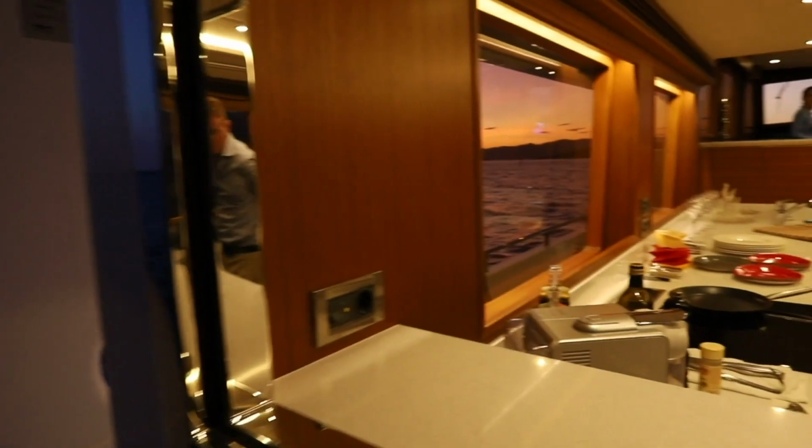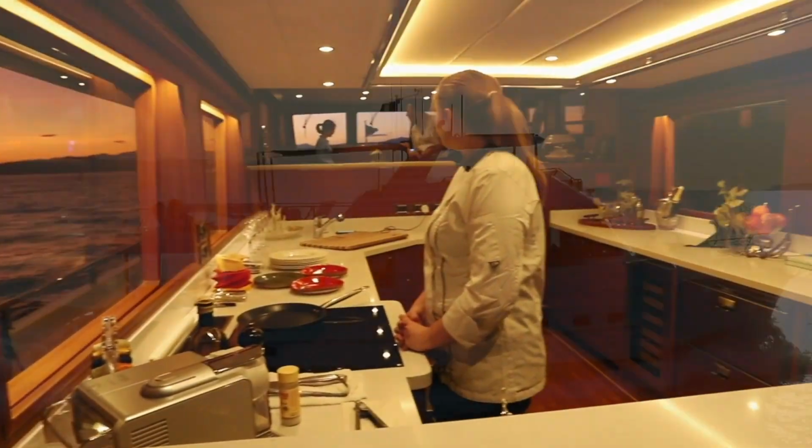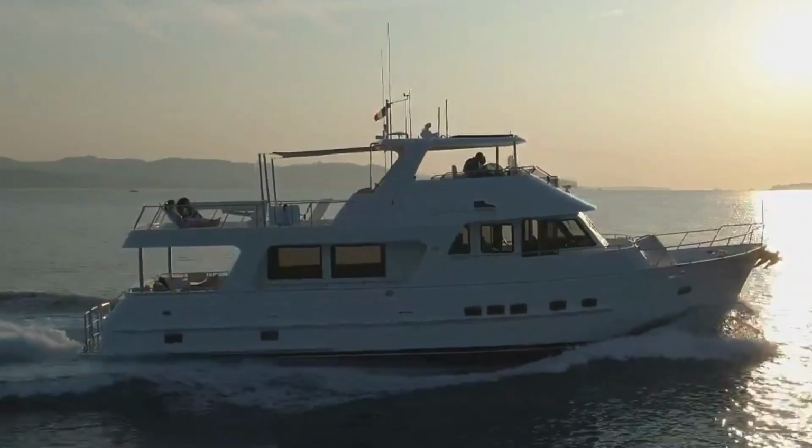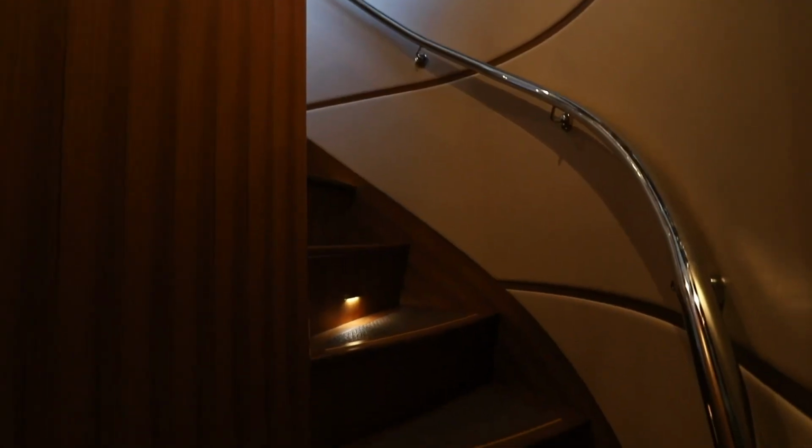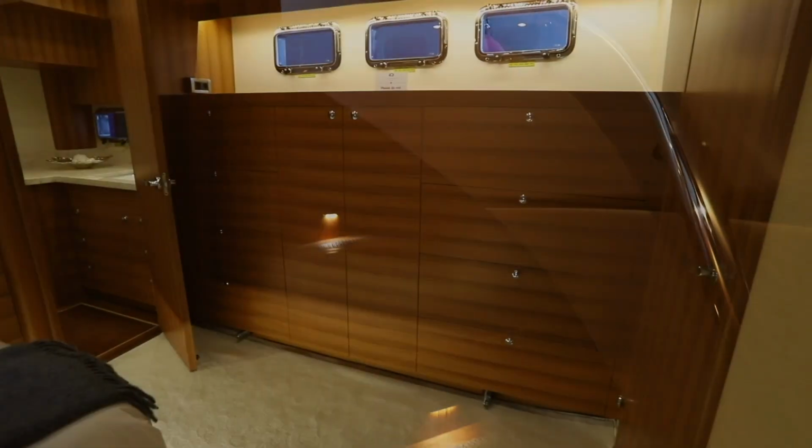So it's a world traveler. It's capable of world travel. They say 10 knots, 1,000 nautical miles. Unbelievable range. Everywhere you look, you're seeing these really salty features. And the accommodations are very luxurious, with unbelievable attention to detail.